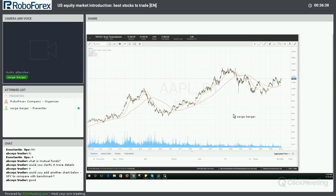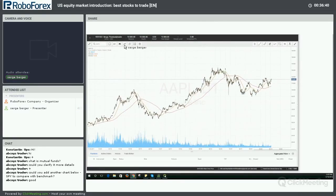Let me just focus a little bit more on Apple so you can see what I'm talking about. Also, with Apple, we're just going to use some very basic trend line tools, which, by the way, I don't know if you're already using this tool, but the Roboforex platform offers some very straightforward charting tools. All you have to do is click here and you get your trend line, okay? And so, for example, what I like to do is draw some very simple trend lines like this, just to kind of get an idea of what.